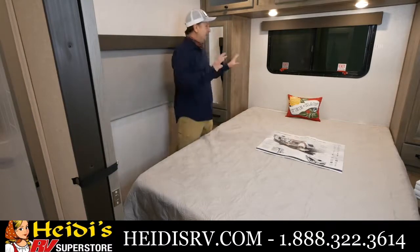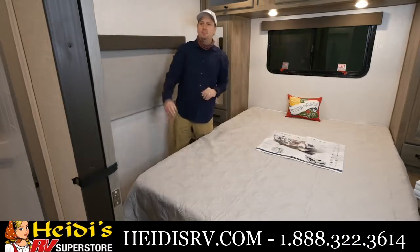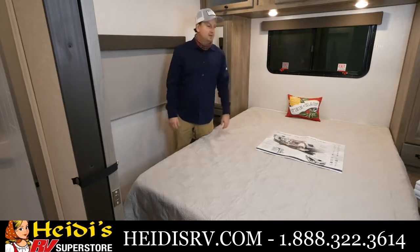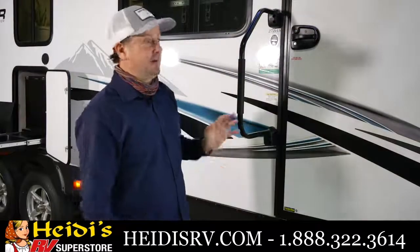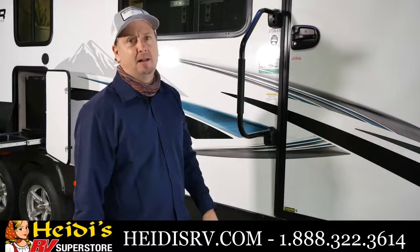This is really a nice bedroom, and it's private from the rest of the coach because you're split from the bathroom. So if you do have somebody there, they can't hear you, you don't hear them. So the 272 FLS pretty much has it all. We're going to show you the outside too. There's a few new features. The outside, I mean, everywhere you look, we've got something for you if you're looking at this style of coach.